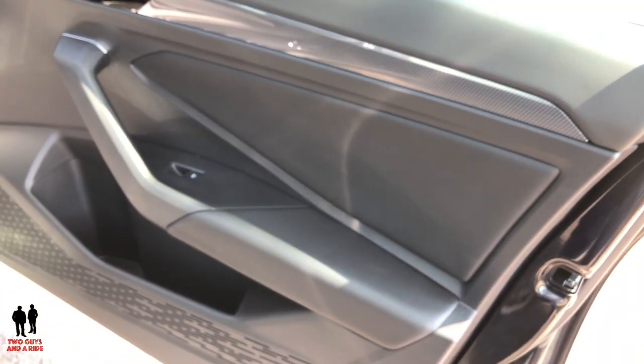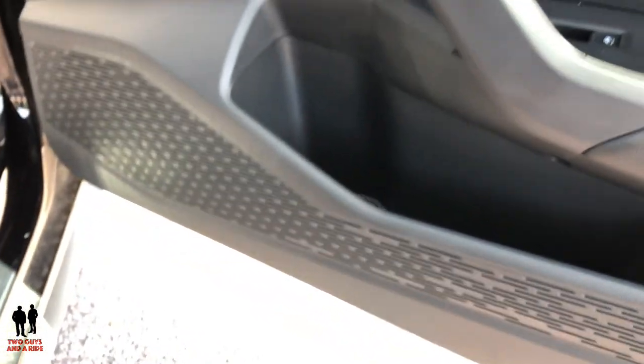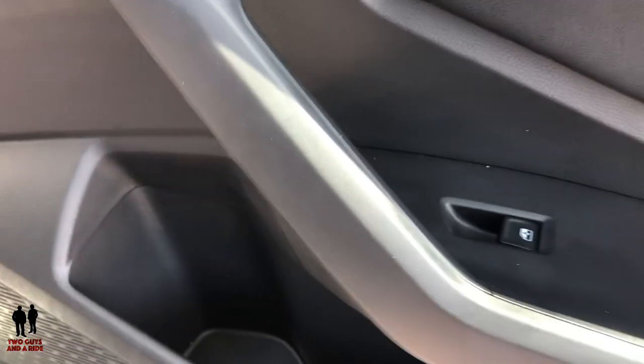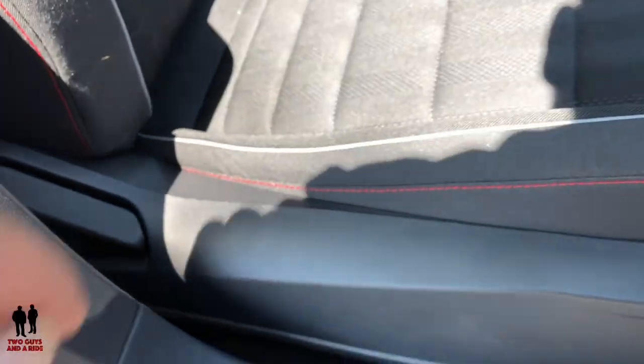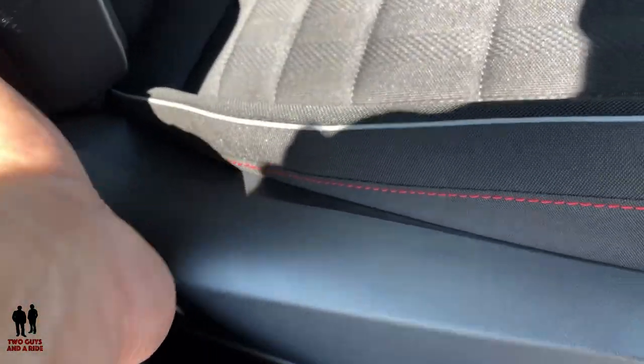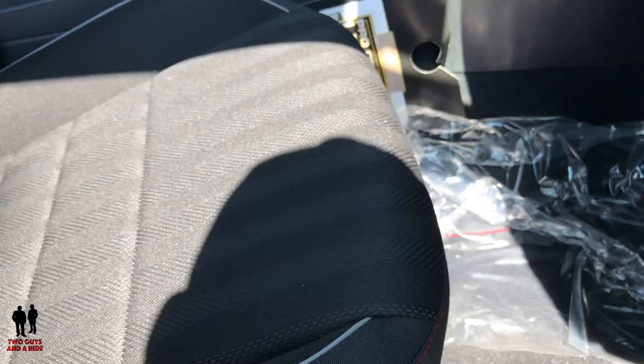Or hey, over on the passenger side here, we see we've got sort of the same door design, and you've got the nice deep storage right here. Okay, on the passenger side, it's just a four-way adjustment. So you've got the recline here, and then the forward and back release on that side, right over there. All right, let's step in the back.